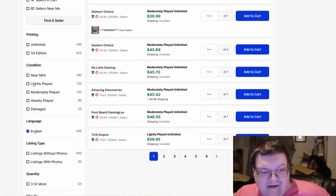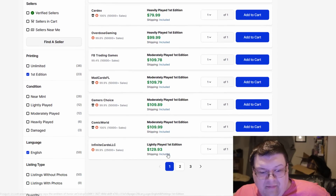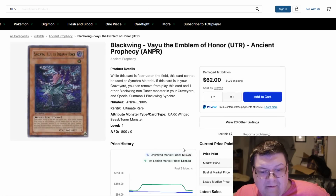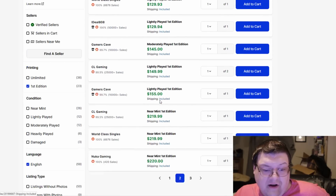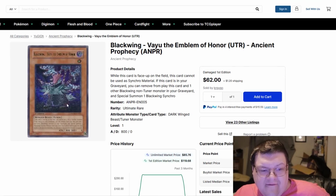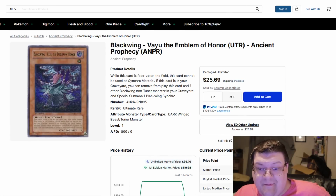Must have been an actual one. Let's toggle first edition. Light play for $130 down there. $150. Yeah, it goes over $220. Yeah, if you're planning on getting a first edition Vayu, good luck, because that's expensive.